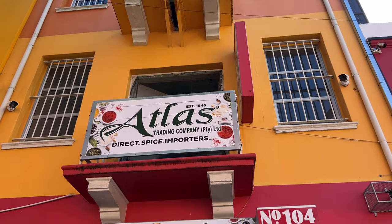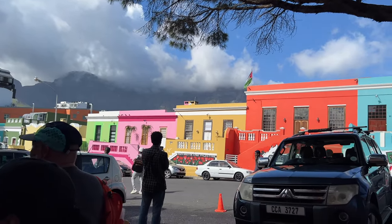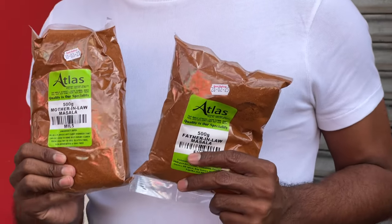Okay, so for our second stop today, we're stopping at Atlas Trading Company up in the Bo-Kaap. We're gonna learn a little bit about spices here, and then we're gonna walk directly up the street a little bit to do our first official tasting of our food tour. I'm really excited for this.